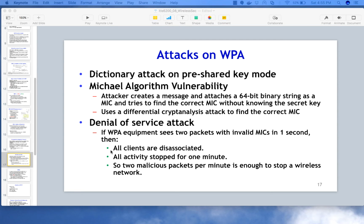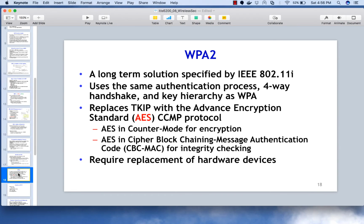Then there are dictionary attacks on pre-shared keys, and we're going to get into some of these attacks. If you can capture that traffic and capture that pre-shared key, then you can crack this. You can also cause a denial of service on WPA. Again, some of these slides are a little redundant, because we're going to get into some of these attacks in just a few minutes.